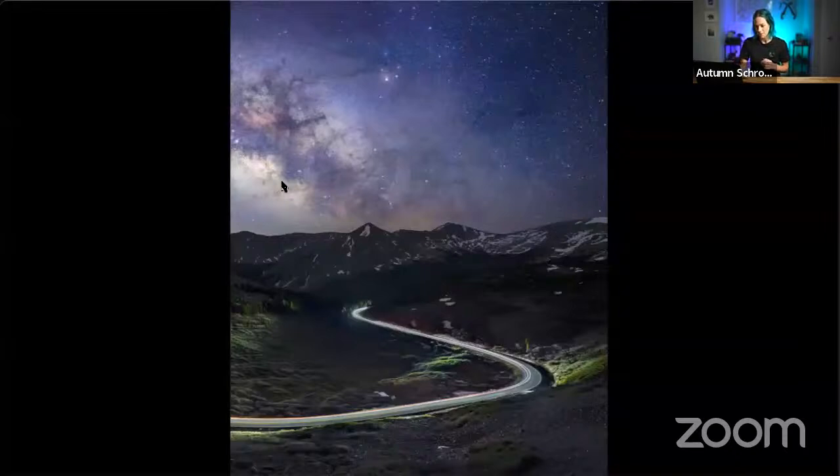You get a little bit of the core, but you miss most of it. But the foreground in this shot is pretty cool. I think the road leading your eye up vertically lends itself a little more to a portrait orientation. And it's more of a pleasing leading line than the other one. Kind of leads your eye up toward the mountains and then into the sky. So this would be a cool foreground for a Milky Way composite, but as it is with the Milky Way over here, it kind of misses the mark a bit.